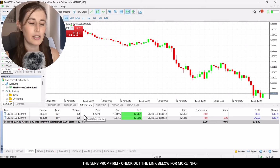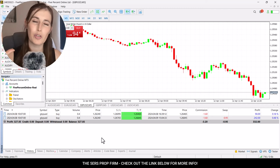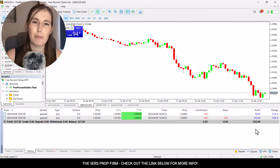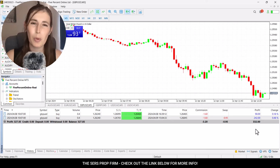And here you can see 2 rows, which represent 2 of the positions. That's because I took partial profits throughout this trade, but it is just the one trade that I took this week. And this gave me a nice profit of $332, which is 5.5 times my risk. Now in my live account, that's 5.5%, but I risk a little bit less with the 5%ers, risking 0.3% per trade. And so this works out a little bit over 1.5% profits.